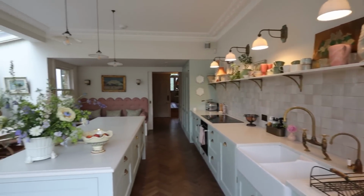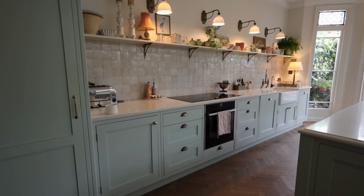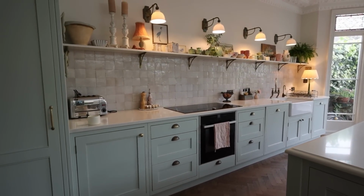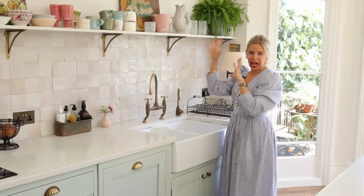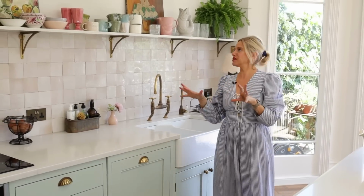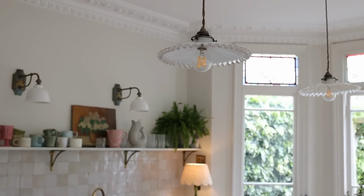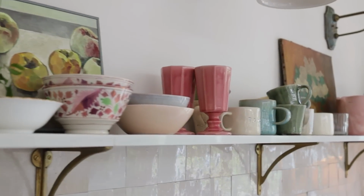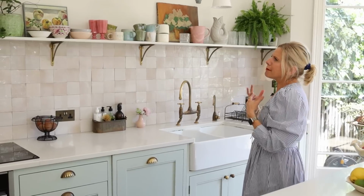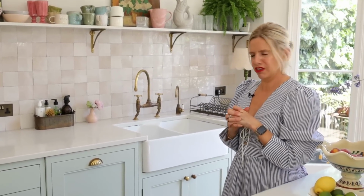We moved the kitchen along this wall here. I was really keen to have no wall units in this central space. I love decorative objects. We actually do use everything on the shelf, so it's not just for decoration. The bowls, the cups, the glasses, it's all a bit of a muddle, but I love it. It works, and because we use it, it doesn't collect dust, and there aren't many places to have decorative items in kitchens, so it's really nice to have some open shelving.